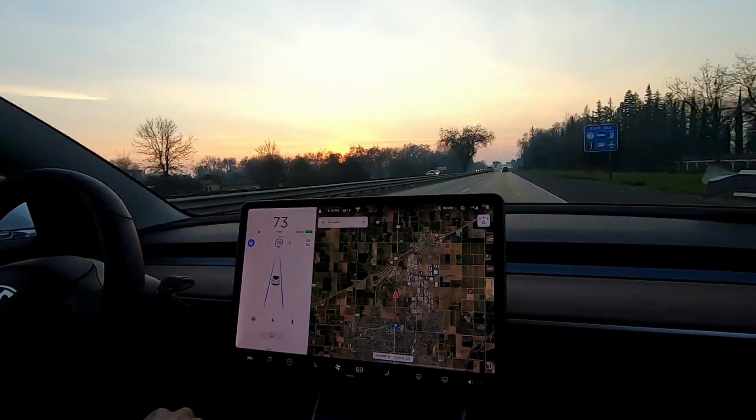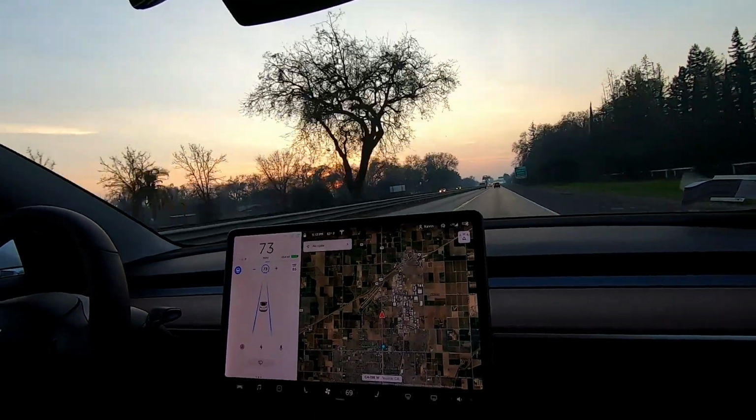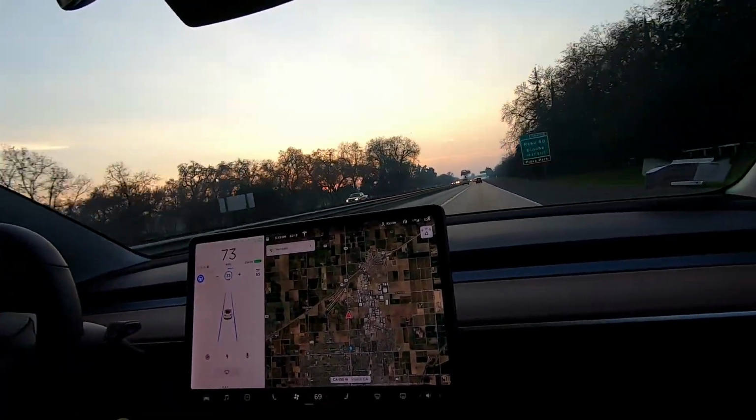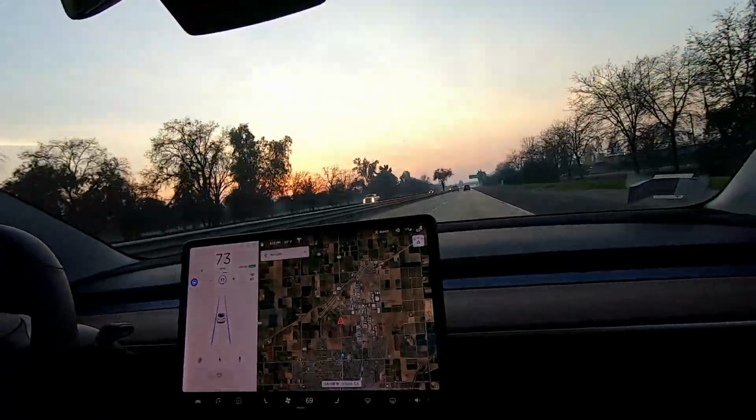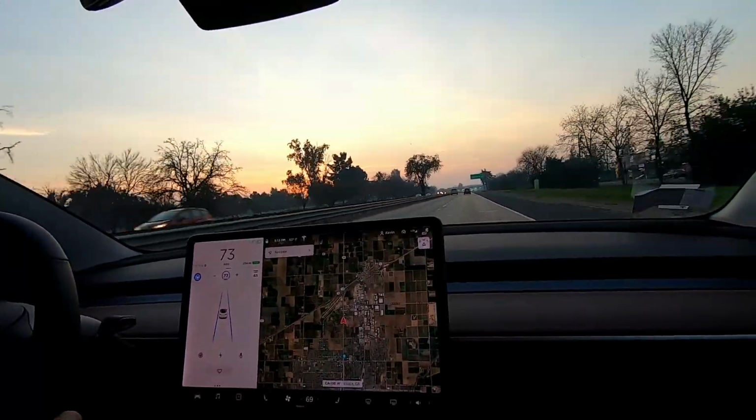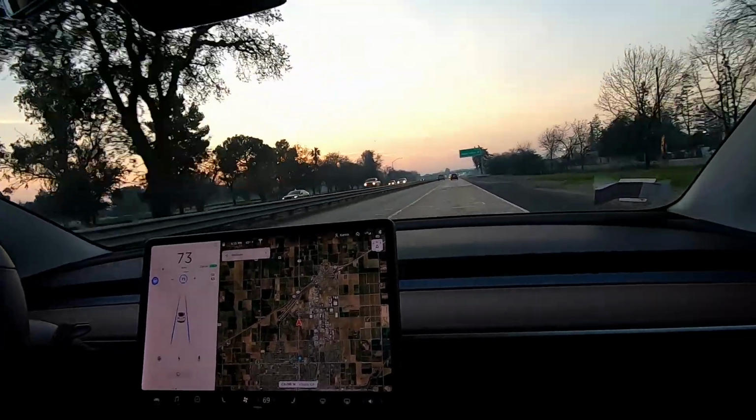Right. So my truck reads the lines, but it only works above 35 miles an hour or 37 miles an hour. Right. And all it will do is if I go over, it nudges my wheel back in. So it'll nudge it back in. So it's not autopilot or anything, but like that.